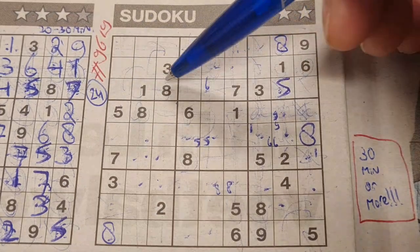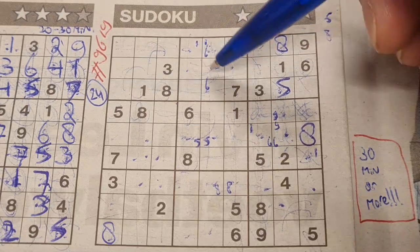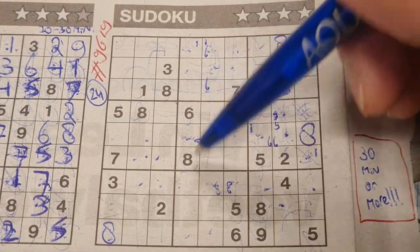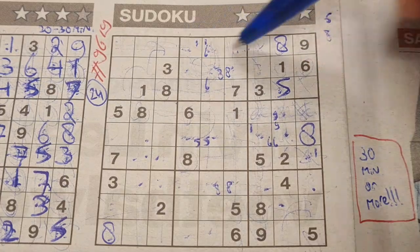8 in this row, first row, 8 in the third row, so in the row between the second row, only 3 places, level 8 should be here, here or there. We have 8 in this column, no 8 there, 8 could be here, could be there. I need a 3 here.